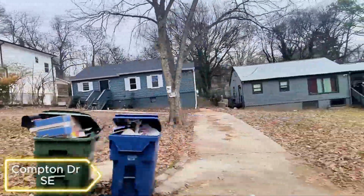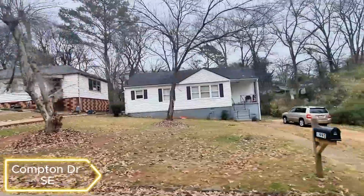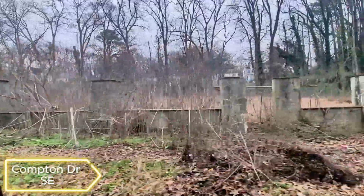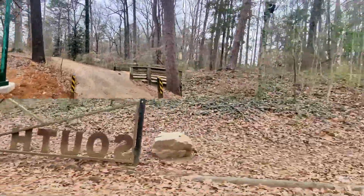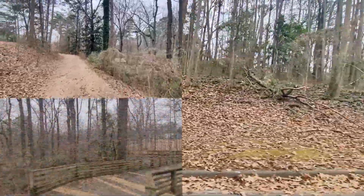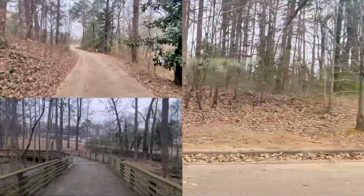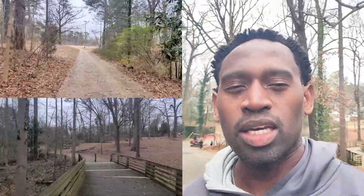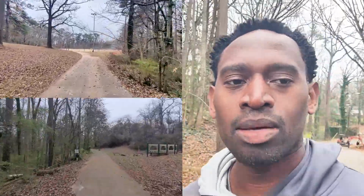So right now we are on Compton Drive Southeast, and Compton Drive Southeast starts off with residential houses, and as you continue going back, you reach one of the entrances for South Bend Park. After you enter the entrance to South Bend Park, you're going to notice that there are trails going in different directions. There are also open fields to play baseball, soccer, football, any kind of outdoor sports that you want to think of. The trails over here are nice and quiet. You're not really running into a lot of people here at the time where I'm here right now.